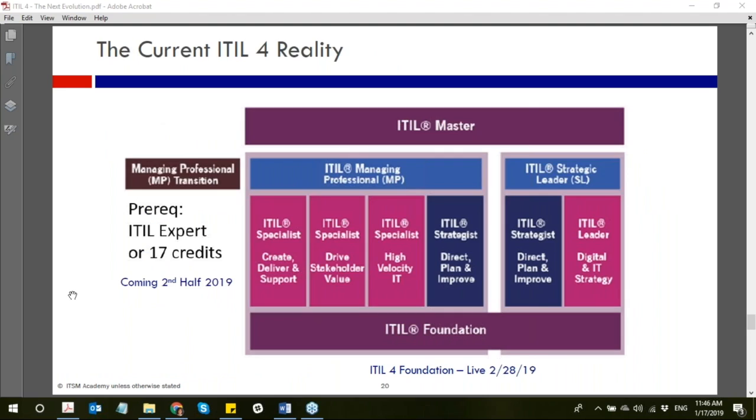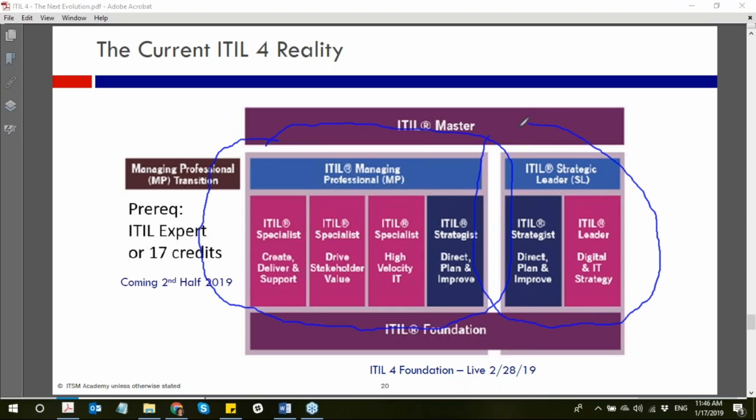So the current reality, again, is that ITIL 4 Foundation goes live 2/28. We've got our first class coming up in February. The second tier courses in the qualification scheme will come out in the second half of 2019. There are two aspects to the qualification scheme: managing professional and strategic leader.